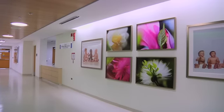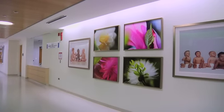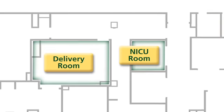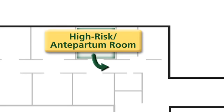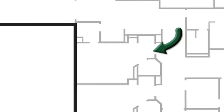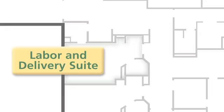When we set out to design the new services for our birthing area, we had two things that were key, and that was after a baby was born, if they needed the services of our neonatology team, we had to be next to the NICU. If a mother was in the hospital because she had a high-risk pregnancy, she needed to be right near labor and delivery. So that helped guide our floor plan.